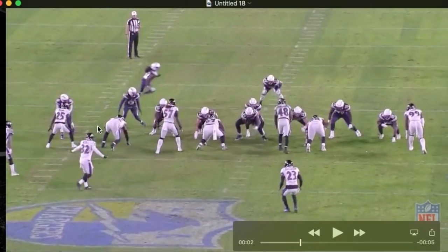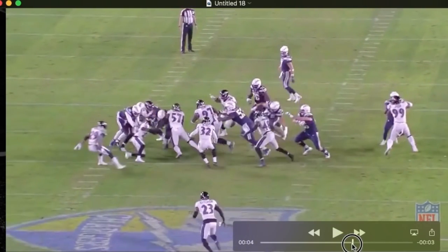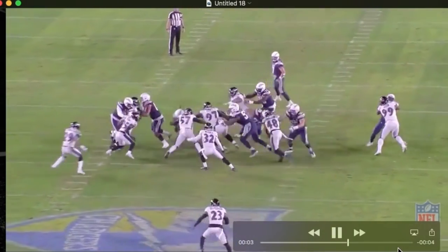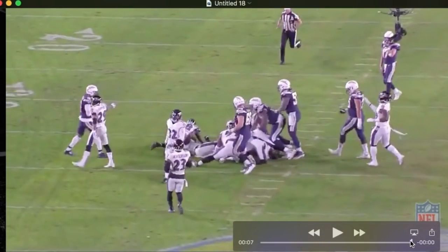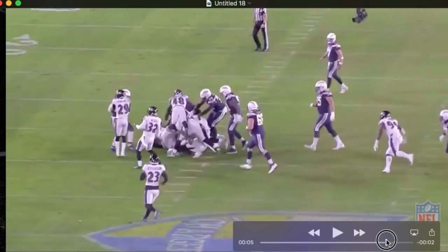And you see Suggs doing what Suggs does here. Does a great job setting the edge. Just nowhere for this back to go. Great team defense. Watch it again. Brandon shoots in there too. And Awusu jumping. Watch him, coming way across the field. He's getting a piece of that too.